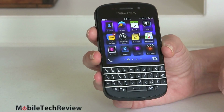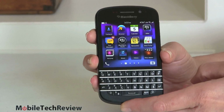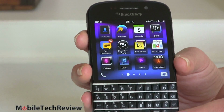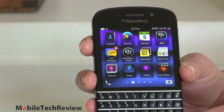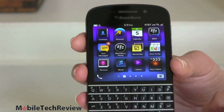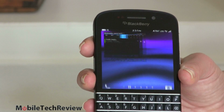Same application selection right here. We're looking at the AT&T compatible model. Really, this is also compatible with Canadian carriers too, who have 850 megahertz 3G and 4G HSPA+, plus LTE on AT&T's band. But again, this is going to be available on all U.S. carriers. We've got our BBM here, calendar.